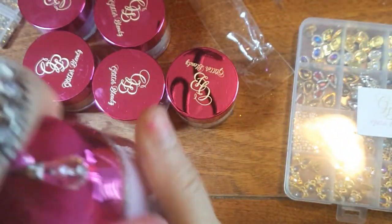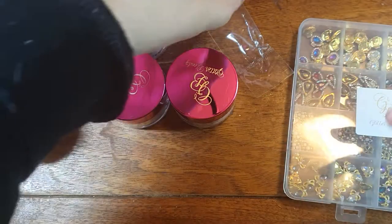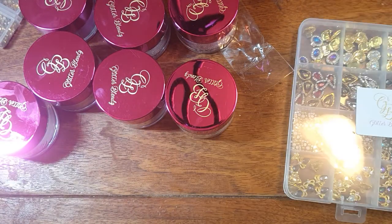I don't know if you can hear my dog snoring. Little Australian Bull Terrier.